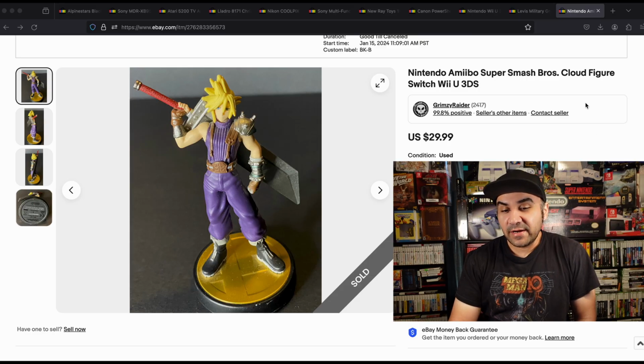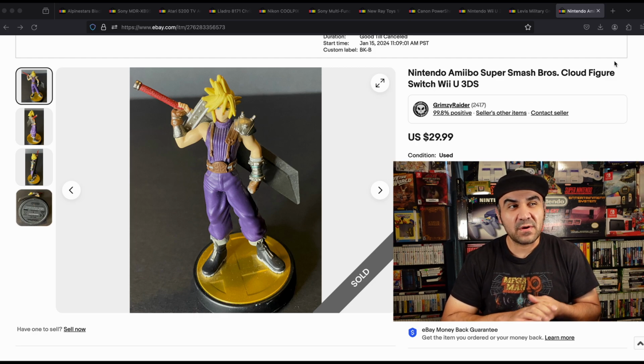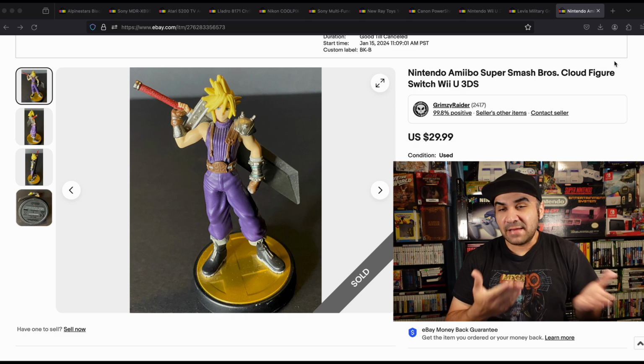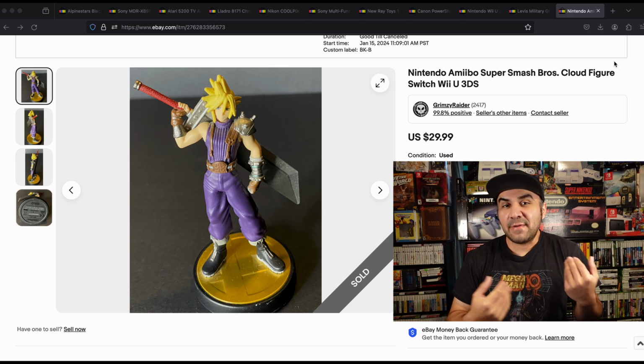Alright, the first one right here is the Cloud Amiibo. So I had a big Amiibo buy. I spent $40 for, I want to say, like 13 different amiibos. When I made that video, I didn't really mention Cloud. And Cloud was actually one of the most expensive amiibos out of that set. Again, I paid $40. It sold for $30 minus fees, probably like $25 in right there. I'm already in the profit.